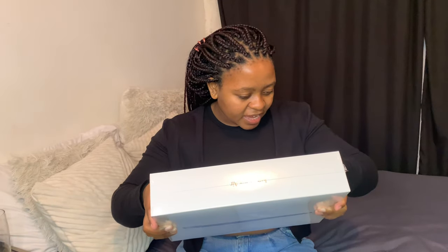I got it in space gray. Where is it written? Because if I open it, it's going to be a problem. Okay, so guys, like I said, I'm seeing here it's space gray, so I'll assume that it is space gray. So yes, welcome to the unboxing of my MacBook Air.